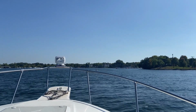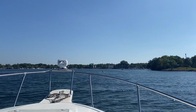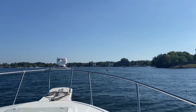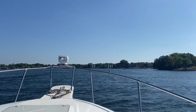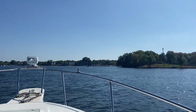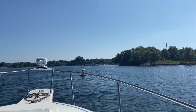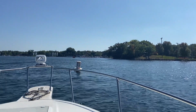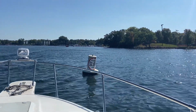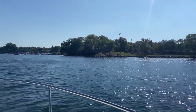Now we head south across the lower lake to Excelsior Bay. Excelsior Bay is all quiet waters and is clearly marked by these navigation buoys. It is named after the city of Excelsior, which graces its western shore.